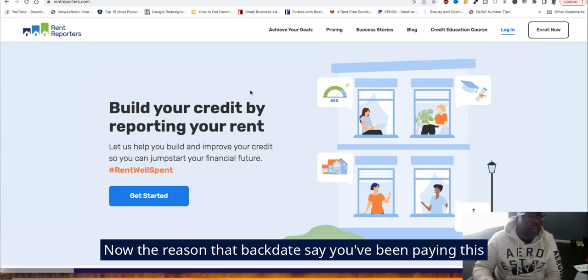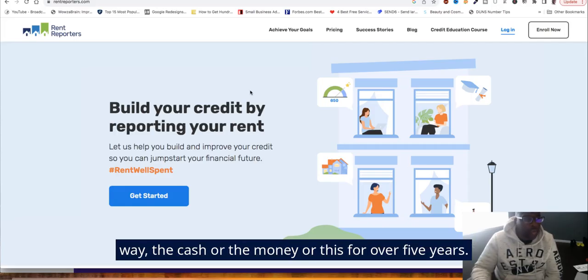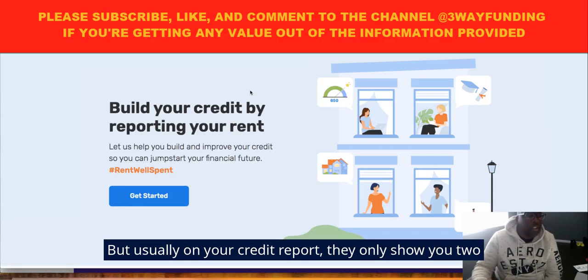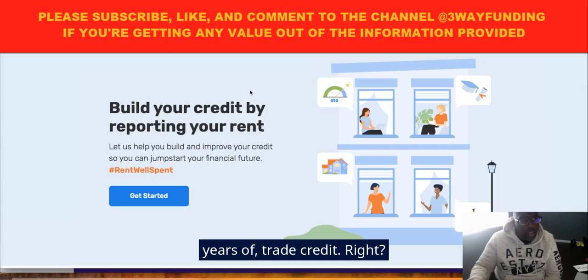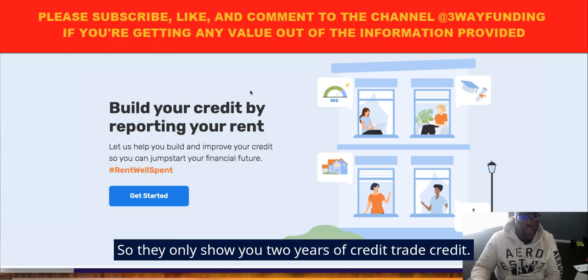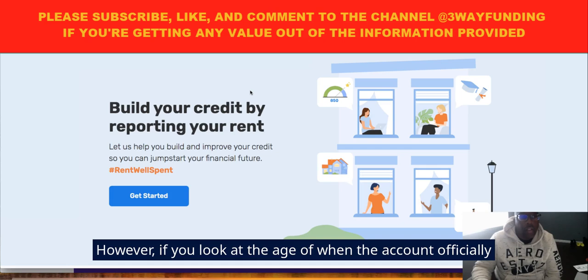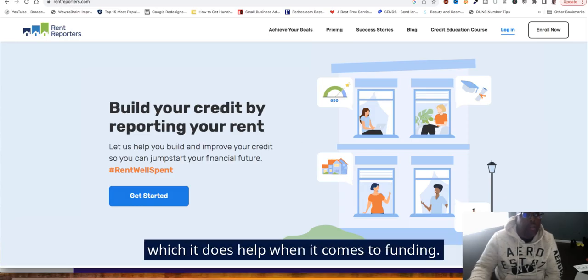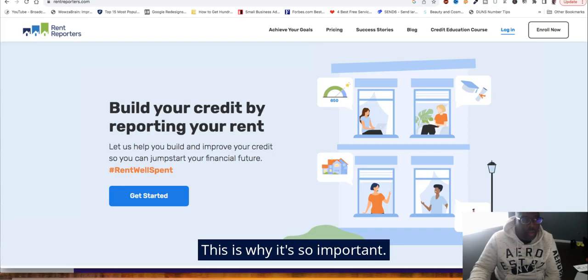Now, say you've been paying this way, with cash or money orders, for over 5 years. So they're backdated 5 years, right? But usually on your credit report, they only show you 2 years of trade credit. However, if you look at the age of when the account officially started, that's what it means to backdate the credit file, and it does help when it comes to funding. This is why it's so important.